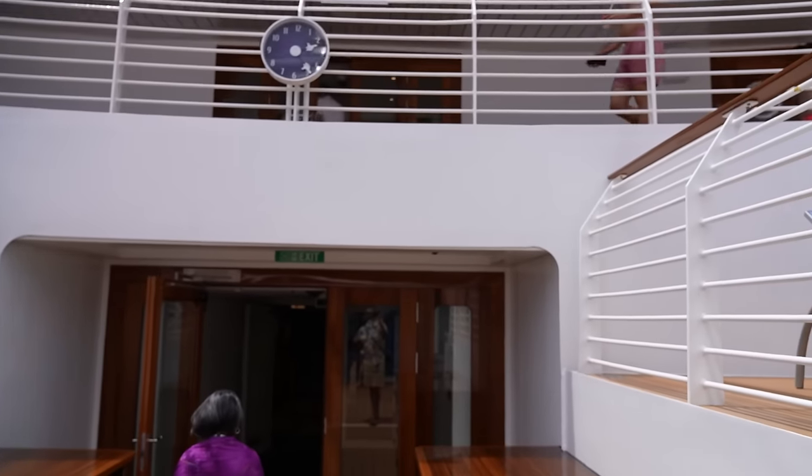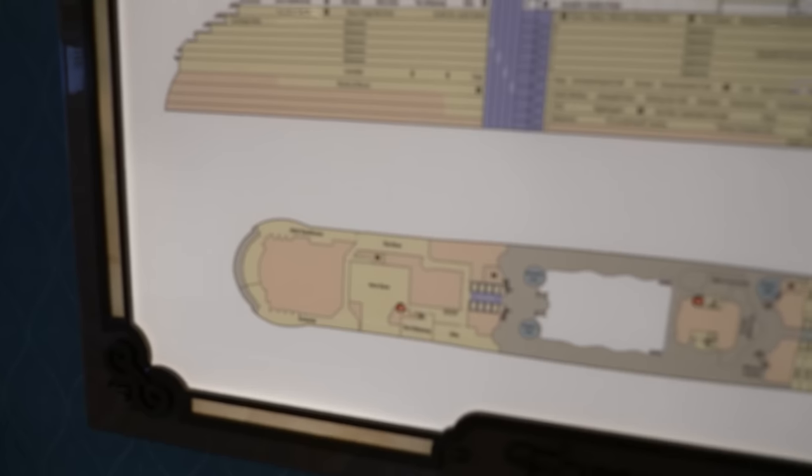Now we're gonna head inside to the forward elevator bank. And you can kind of see right here, this is where we're at on level 12. And so forward here for us is the concierge lounge, and there's some suites and some concierge rooms.